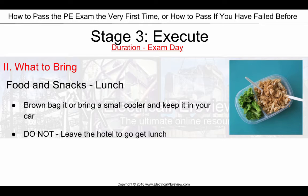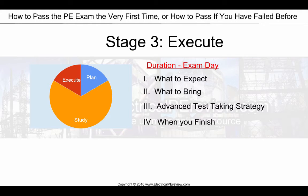So please be prepared. Bring a brown bag, a small cooler, whatever you want. Just do not leave the hotel to go get lunch. And of course, overeating. I know it sounds kind of silly, but it's just a good reminder. You don't want to be sluggish.